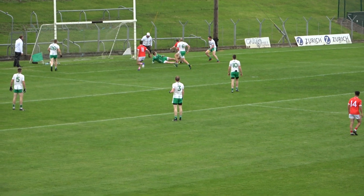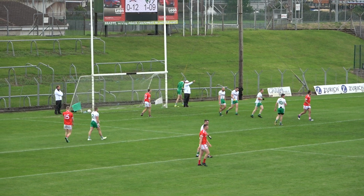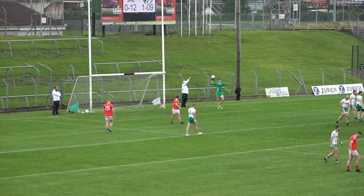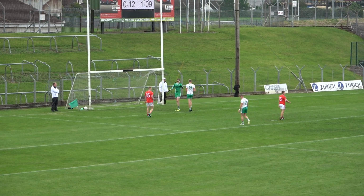Bino! Oh, great save by the keeper. Oh, wonderful catch by Bino. Best thing he did all day. Came from just the side, ball looked to be going wide, went to the clouds, grabbed the ball, beat his corner back, but the keeper has denied him once again. Brilliant stop. Good play from Trim. Great catch by Bino. Absolutely.